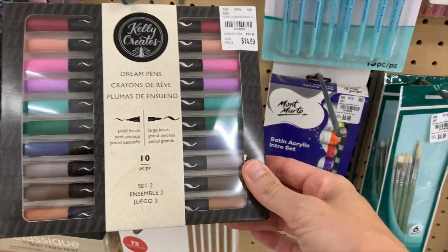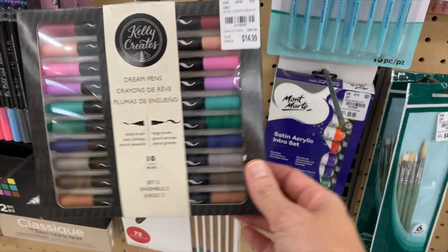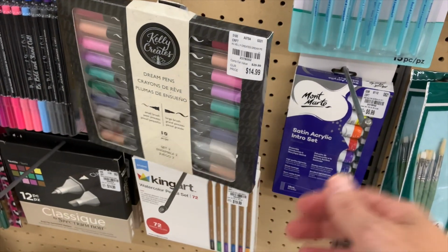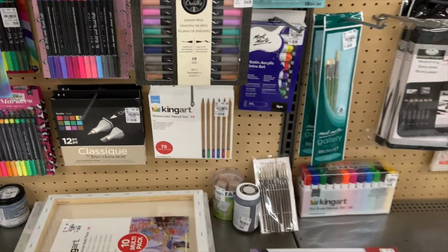These Kelly Creates markers really caught my eye. I do really like this brand for hand lettering. I especially like the smaller tip for it. The bigger one is a little bit big and harder for me to control.